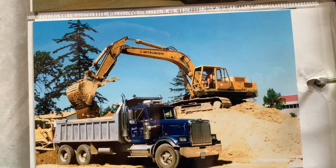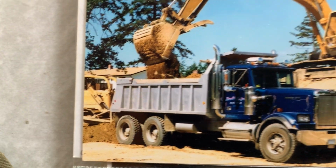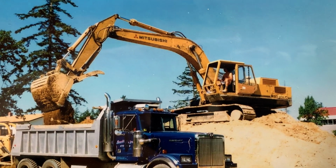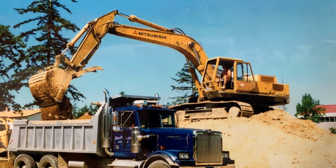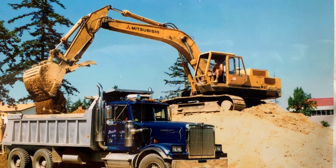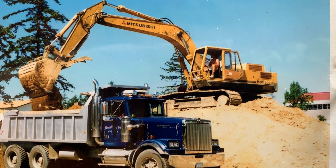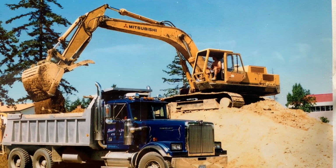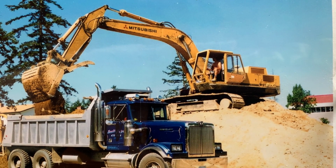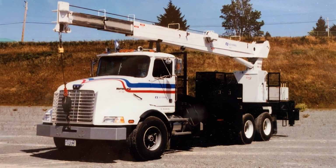Mitsubishi. It's like a D6 or 7 in behind it there. Hydraulic thumb, so that would be early 90s. That machine probably would have been marketed right after that as a Cat EL200, or maybe at the same time a Cat EL180 or EL200.